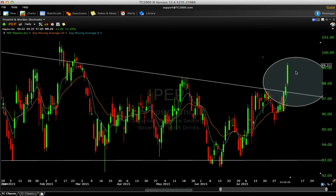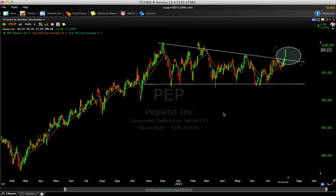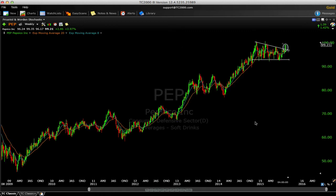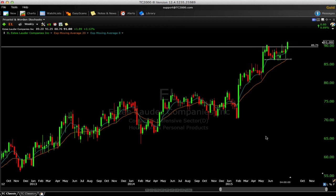So let's get into a few names going into the end of the week. PEP is the first one, consumer defensive sector here. This one had a nice breakout today on a weekly chart. I think you see what I'm looking at here. It's been consolidating nicely for all of 2015. It's making a nice breakout bar. This one looks good, and it's got that nice round $100 level right above it. I like the setup of that on the weekly chart.